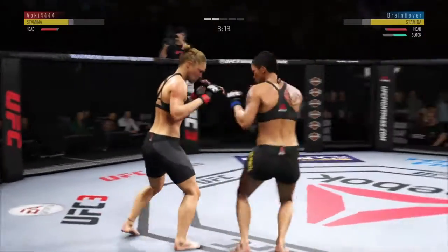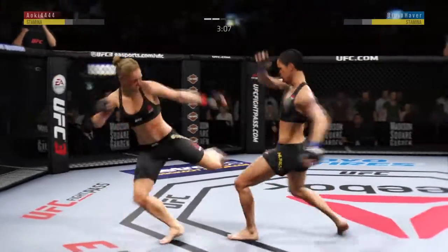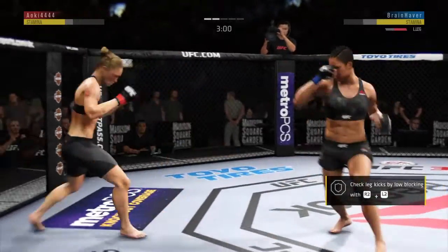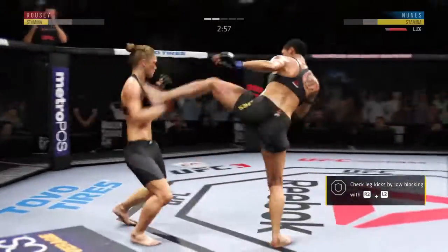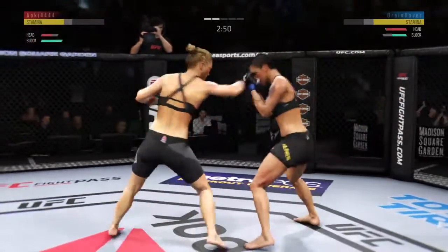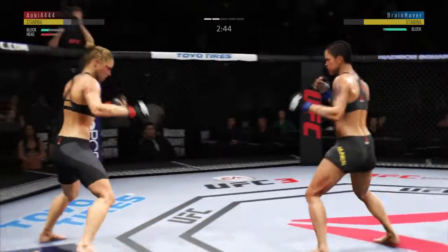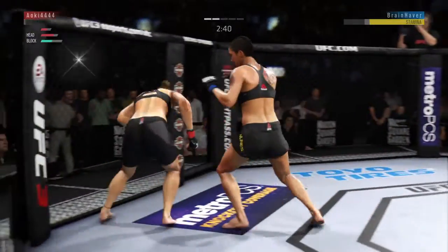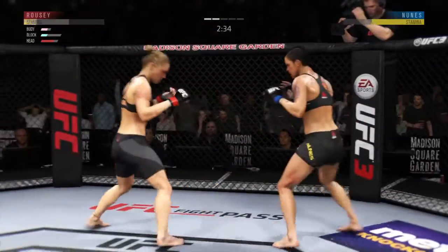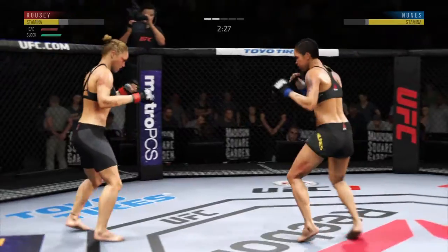Chin. Really swung for the fences with that hook, but misses. Here's a nice inside leg kick. Oh! Ronda's in trouble. No! Man! Kick, but fell short.